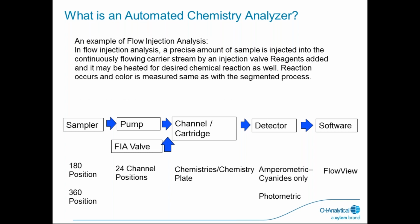With flow injection, you add a FIA valve in the mix. So after the pump, there's a flow injection valve that is placed in front of the channel cartridge. In flow injection analysis, a precise amount of sample is injected into a continuously flowing stream by an injection valve. Reagents are added. It may be heated for, again, the desired chemical reaction. A reaction occurs and color is measured same as the segmented process.